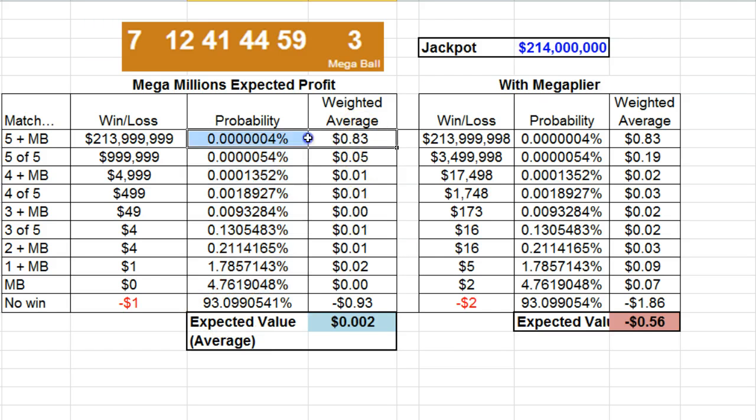Weighted average here. The weighted average is just the product of the 2 numbers before. So you multiply the amount that you would profit times that probability, and that gives you that weighted average. You do that all the way down. Remember on that last one that it's negative 1, or whatever the cost of your ticket is, multiplied by the probability. Okay, the expected value right here is just the sum of all of the numbers above it.